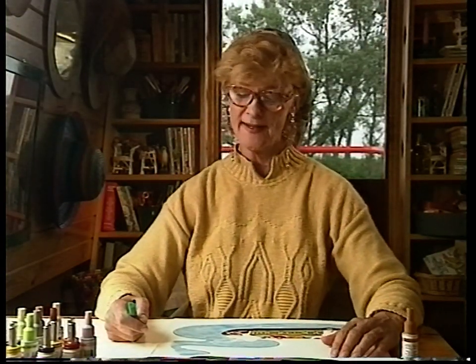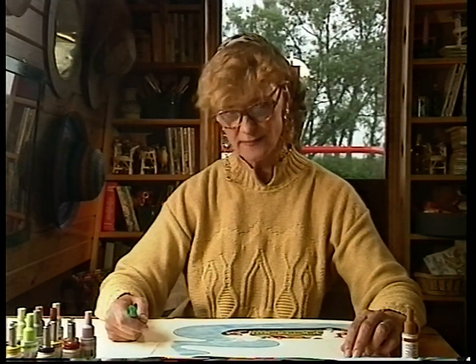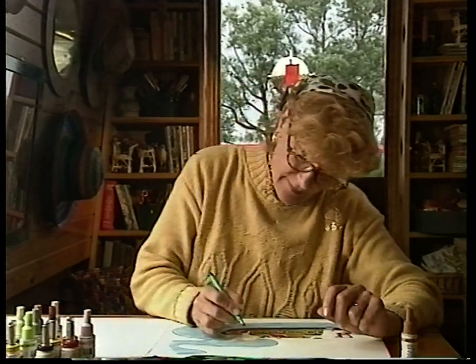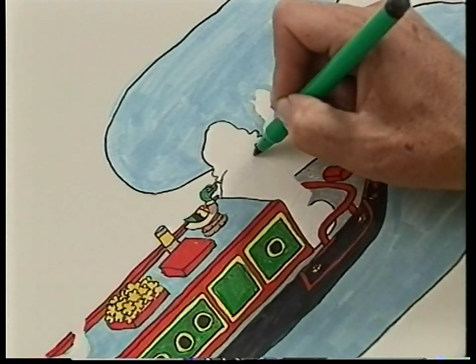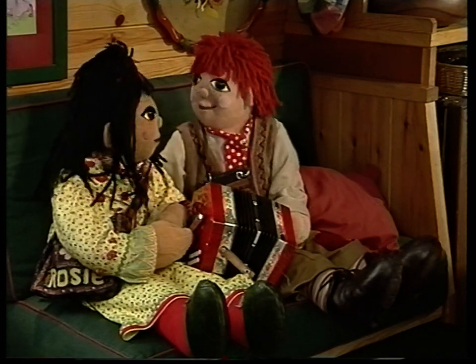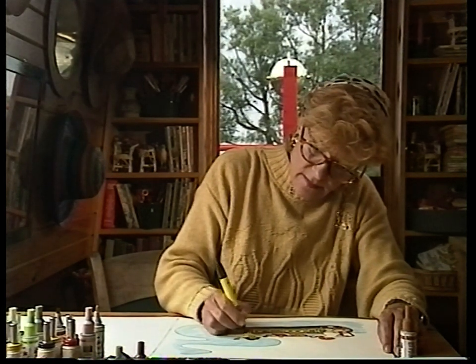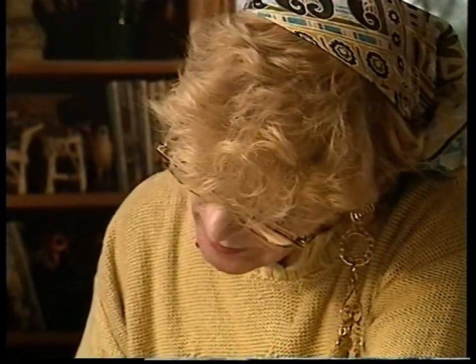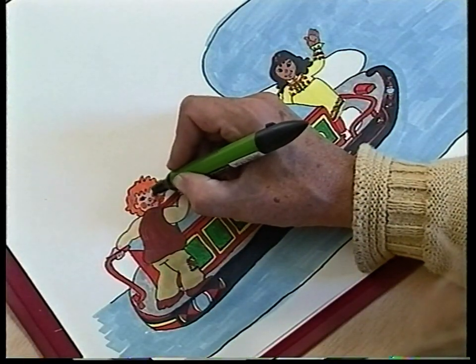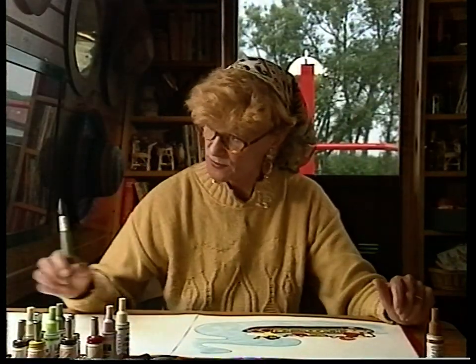Now, I've drawn the canal, and I've drawn the ragdoll boat. Now, who shall I put on it? I know. Rosie. Yeah? That Pat, she's drawing. Jim, that's Pat. Loopy Lobes. Rosie. Good. That's that picture finished. What I need is some good ideas for a picture on this page.